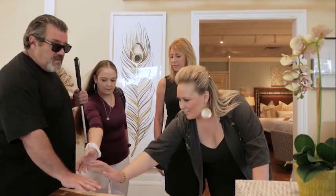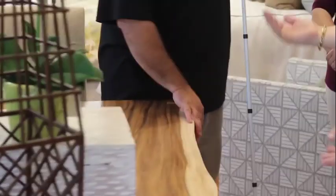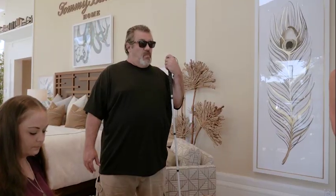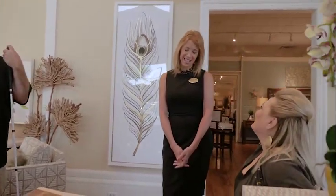This is a live edge table, so when you feel it, the actual tree is left in its truest form. I was surprised at their reactions. They just loved everything, so it's going to be hard to find things that we really think are perfect for them. There were a couple American leather pieces that I kind of secretly spied in the showroom that I'm going to use for you guys probably, but you're just going to have to wait and see. And Keely, you're the best guide ever. Thank you so much.